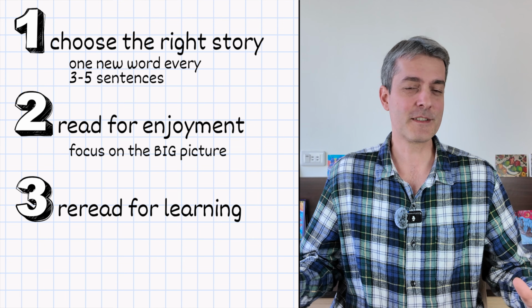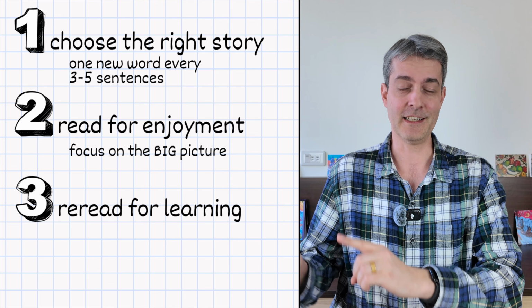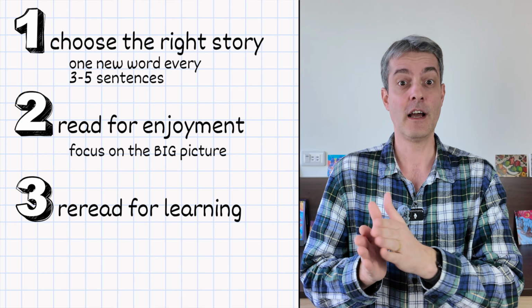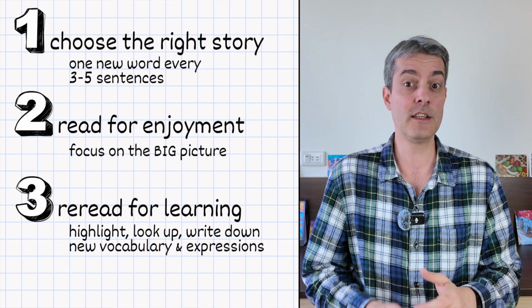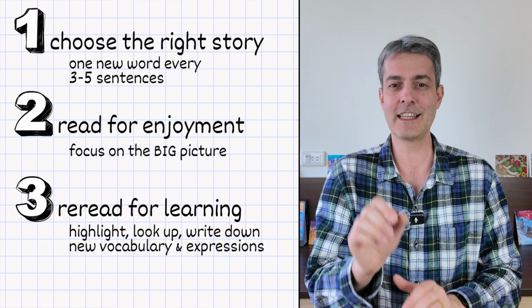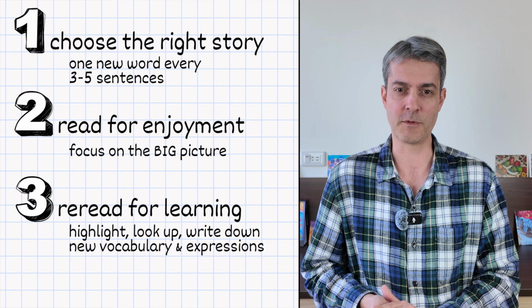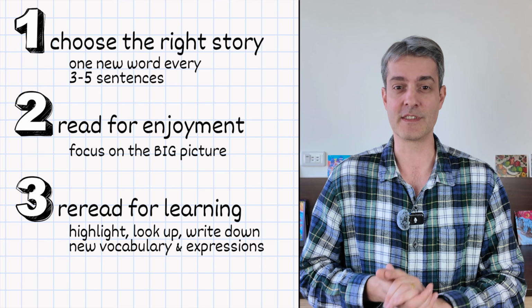Step 3, most of my students hate to hear this, but it's really good advice. Read it again. This time for learning. On your second read, start noticing useful phrases, vocabulary, or expressions. Highlight them, find their definitions, and write down the ones you think are worth remembering. We'll get back to those later.